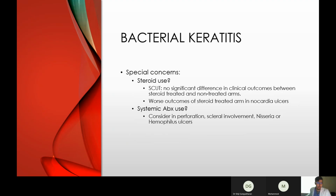طيب, هل في استيرويد, هل نستخدم استيرويد? Based on SCUT study, there's no significant difference in clinical outcomes between steroid-treated and non-treated arms. بالعكس worse in the arm of nocardia ulcers, it might lead to a worse outcome. Systemic antibiotics consider it إذا كان في perforation, كان في scleral involvement, إذا كانت neisseria or hemophilus ulcers.